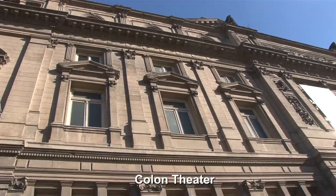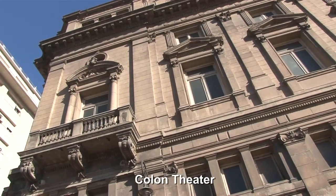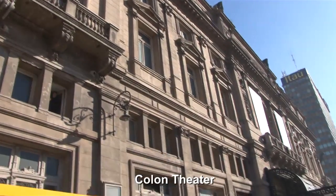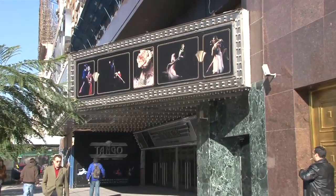You'll see a lot of this grand architecture. This is the Colón Theater. It's the main opera house in town. Continuing along 9th of July Avenue now. It's a very busy street.